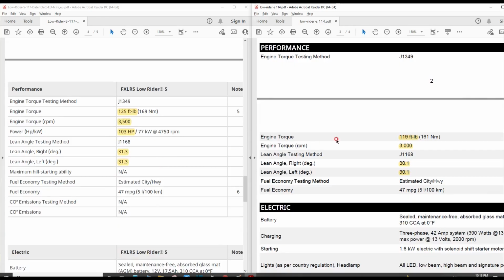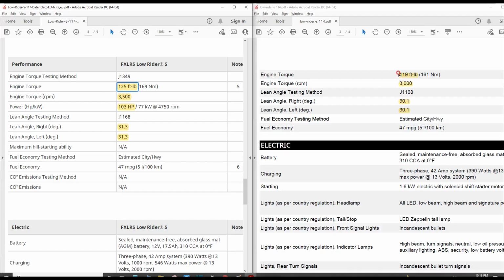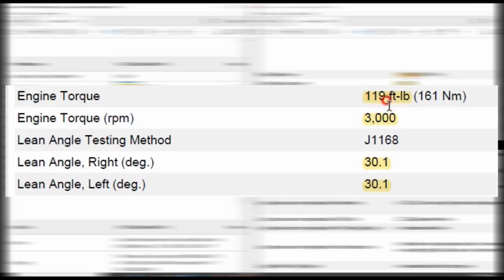Going to the performance of the engine, you can see that the 22 version has 125 foot-pounds of torque at 3,500 RPM, and the 21 version is 119 at 3,000 RPM, so a difference of 6 foot-pounds of torque.